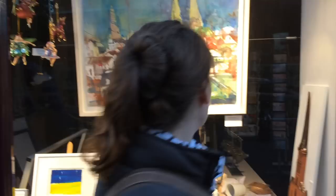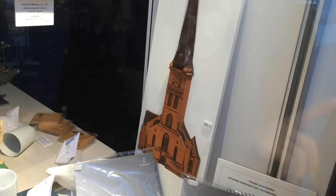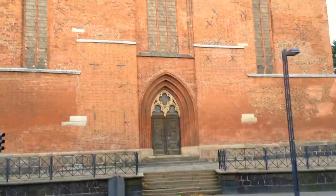This is the Holzentor. This is the main gate building to get into the city. These are different buildings that are all from Lübeck, and this one over here is also one of the churches. So that one there is the church right behind us. That church, up there.